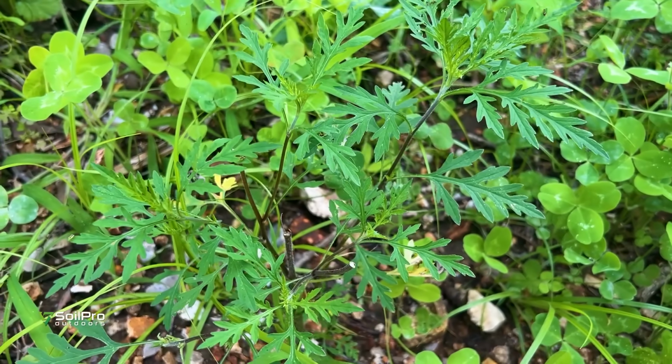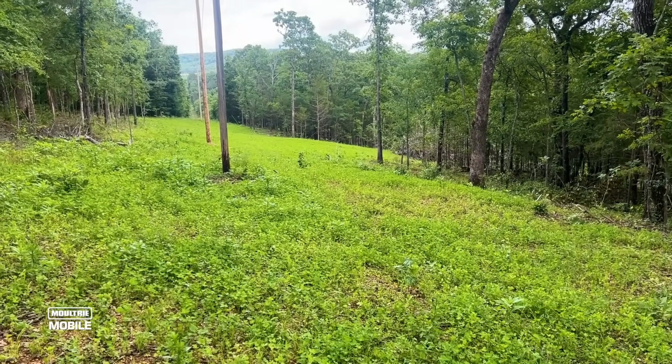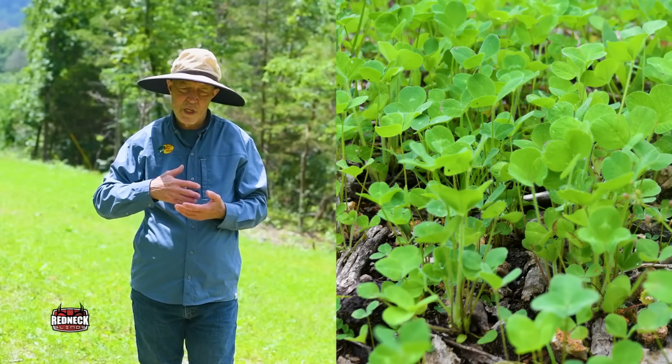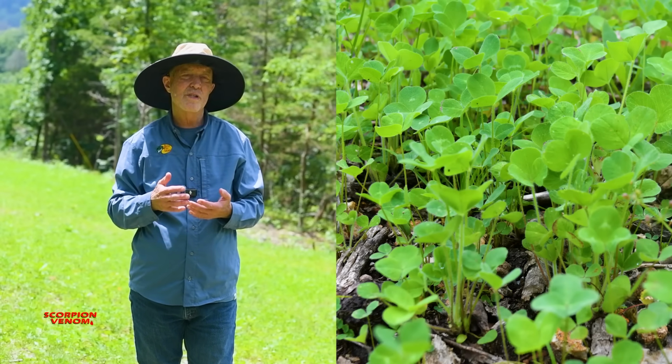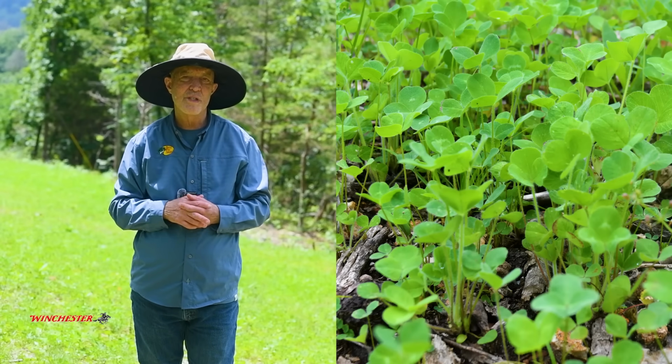But maybe we can keep the bad native species at bay by using this clover and spot spraying some herbicide, and keep a clover stand in here that's reseeding for 2 or 3 years, and customize this by using our techniques to be very high quality native species.